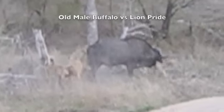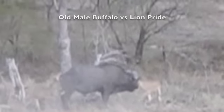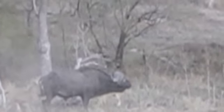Those look like small lions. Some of them are quite young. The one in the front is a young lioness. The one on the back is an adult female, a lioness.